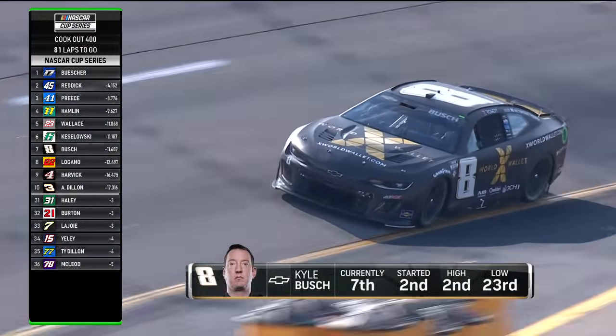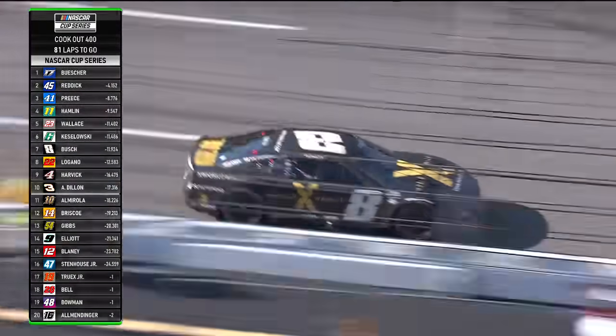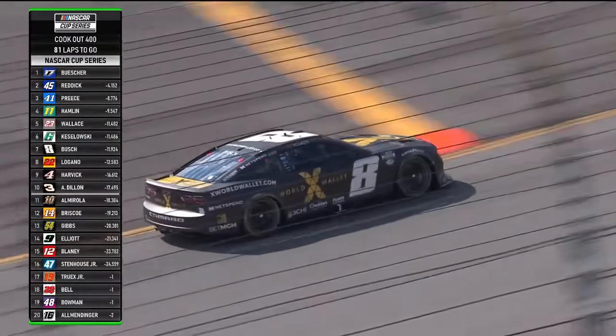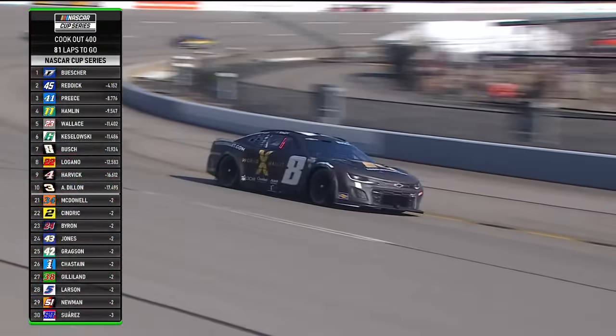Dylan, to folks at home or Kyle Busch fans, what a refreshing, successful short track day it's been for the 18. But it didn't start out that way. They started 2nd today and then fell back to 22nd. But he told Randall Burnett, who has not given up on this car, and they've struggled all year long at the short tracks, he said, I love the last 3 adjustments, much more in the ball game. Kyle Busch sitting in 7th, Dave.